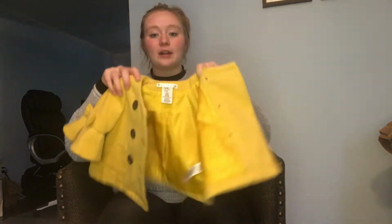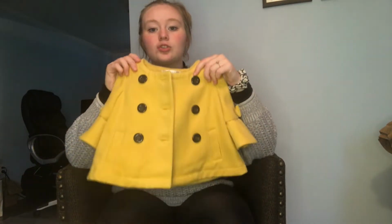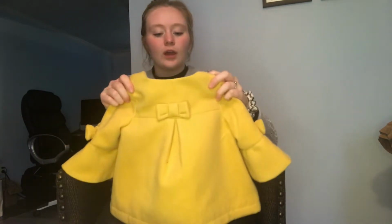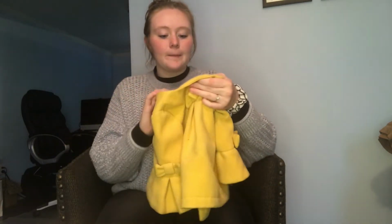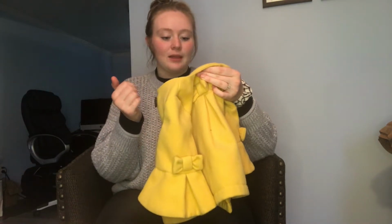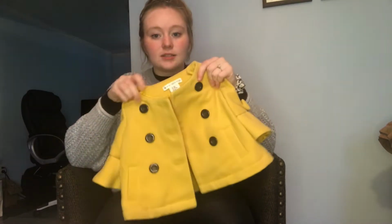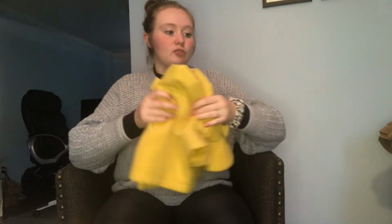We found at a Once Upon a Child this sweet little coat. Oh my gosh, it's so cute. I love it. It's from the brand Mac Studio and it's size 18 months, but we got it from Once Upon a Child for $10. And I have another coat for her that's just gray. It's gender neutral. That's one she normally wears on a day-to-day basis. This one we just got for a photo shoot, which that video is already live. So if you want to see that video, you're more than welcome to check it out.